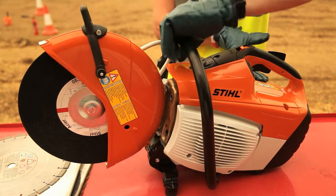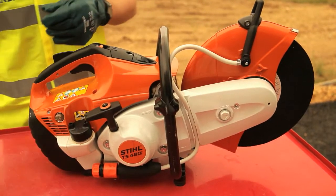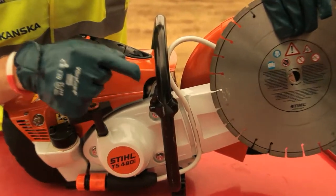If you're using a diamond wheel, it's important to make sure that the rotation arrows on the wheel correspond directly with the rotation arrows on the machine.